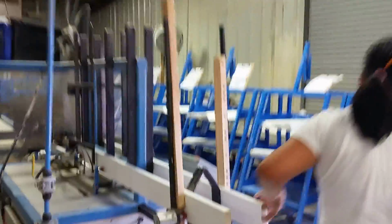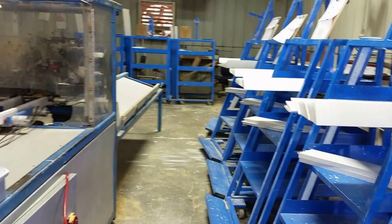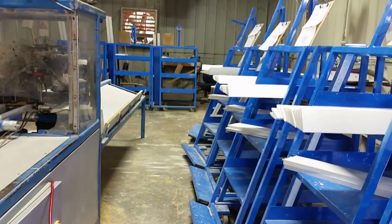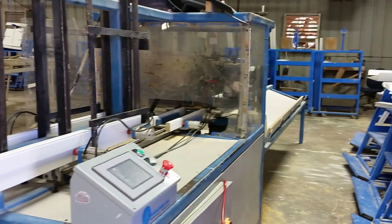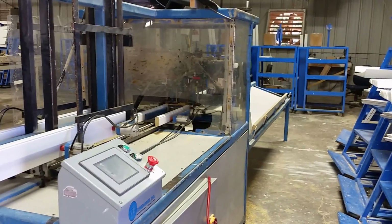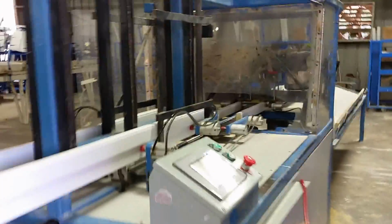Then you go to our stiles. Here's each window. Here's our stiles that go through our stile machine. After it goes through the stile machine, the stile machine bores all the holes to receive the nylon pins, and also to receive the dowel pins for the rails. There's a real cool machine over here.